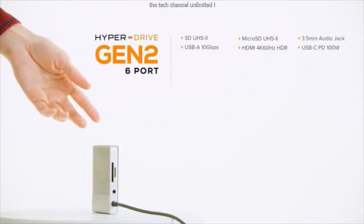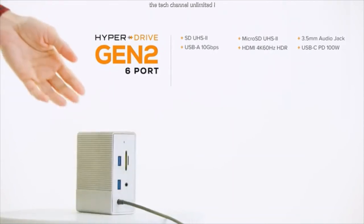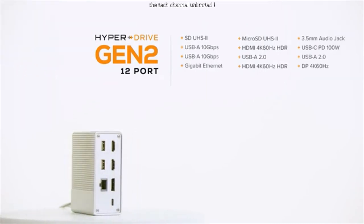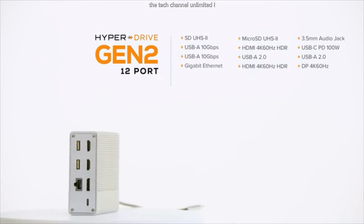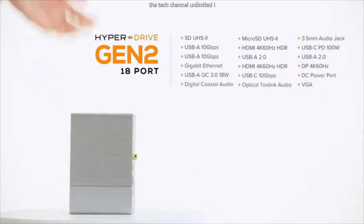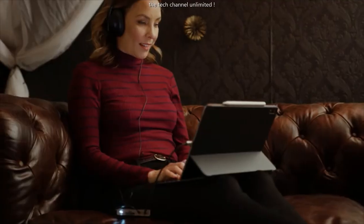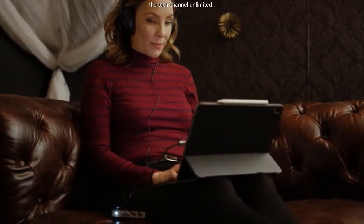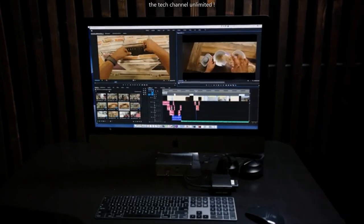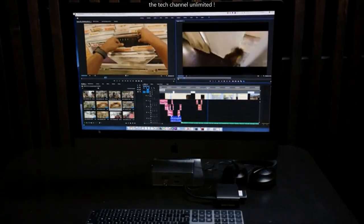With our 6-in-1 HyperDrive Gen 2 hub, you get the following ports. Need more ports? Try our 12-in-1 HyperDrive Gen 2 hub, which supports multiple external video displays. There's also a HyperDrive Gen 2 hub with 18 ports that supports digital and optical audio. There is a HyperDrive Gen 2 hub for every device and every task, from tablets to laptops to desktops, from accessing files over any connections to advanced video and audio editing.